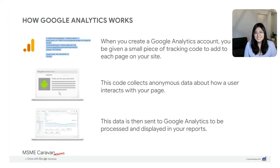So how does the data collection work? So to track a website, you first have to create a Google Analytics account, right? So we have covered the steps to do just that. Then you need to add a small piece of JavaScript tracking code to each page on your site. So every time a user visits a web page, the tracking code will collect anonymous information about how that user interacted with that page. And when the tracking code collects the data, it packages that information up and sends it to Google Analytics to be processed into reports.